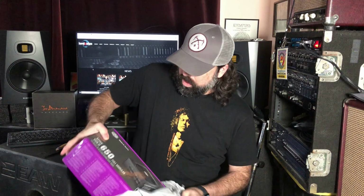I guess I don't need a knife for it. This here, that's the power supply.